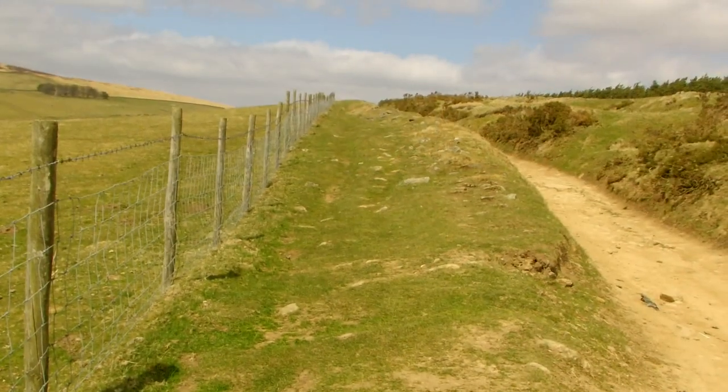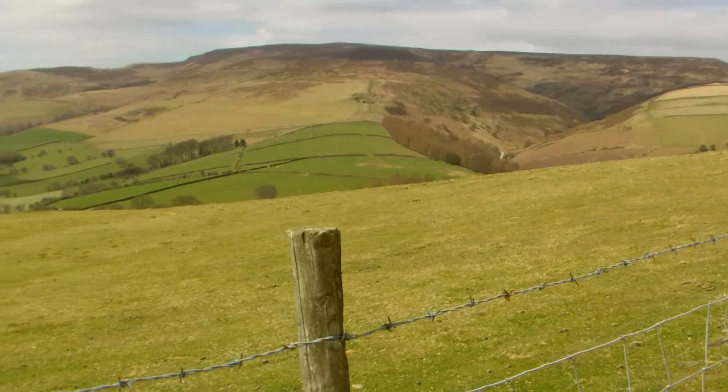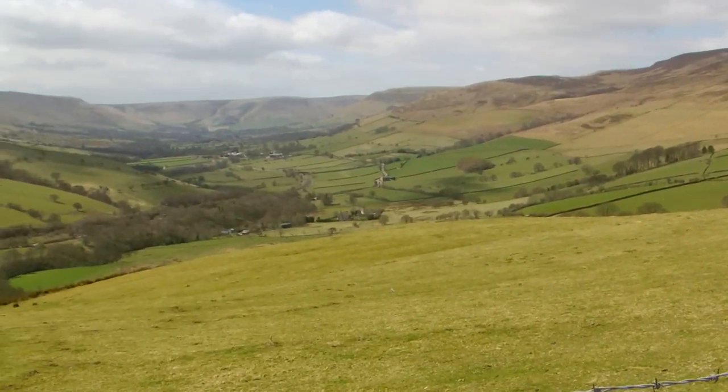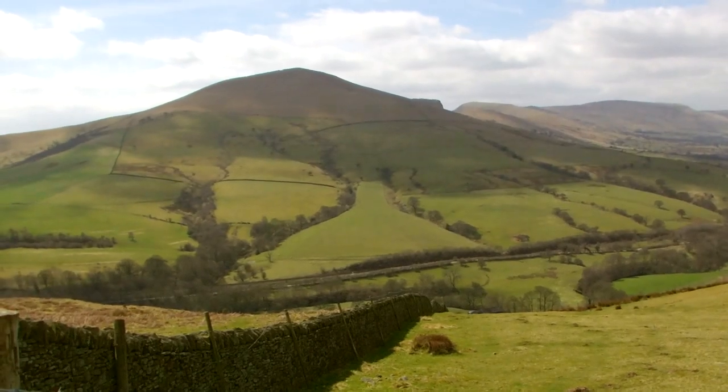So I'm walking over here towards the top of the hill over there, and I'll walk along the ridge towards the end of Edale. Finally, towards the end of the day, I'll arrive at Lose Hill, which is over here.